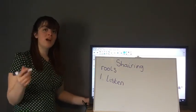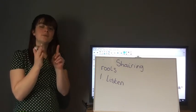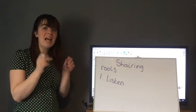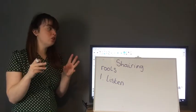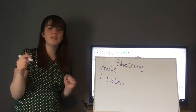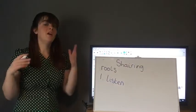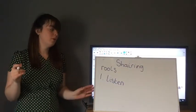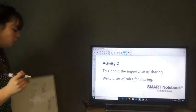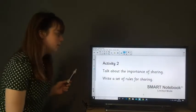So remember, when writing with your children, get them to do their capital letters, finger spaces, full stops, and let them sound out. I know it's so hard because you're going, that's not spelled right, but they're applying their phonics, and that is what we want to see at reception. Brilliant, okay? That is what we want to see. So that is something you could do. So like I said, don't try and do all these activities at once.